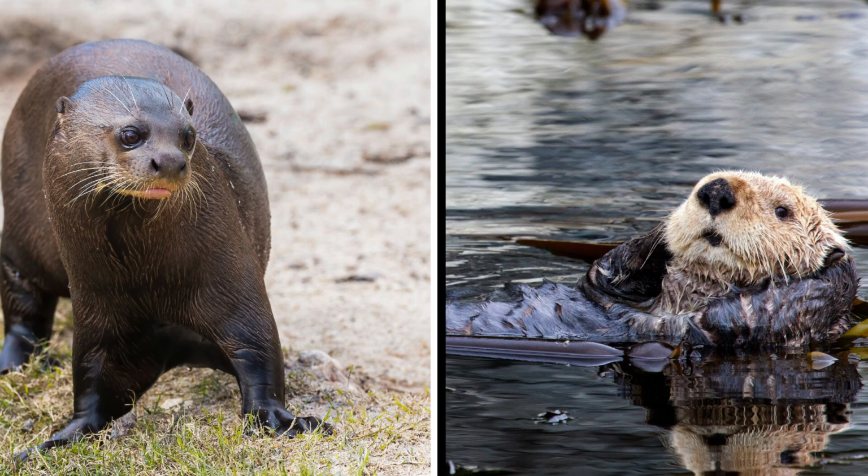The audience of this battle has filled up. 11 different types of otters watching the two big boys of their animal family face off. But where is this audience situated? Has the stage been set?